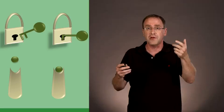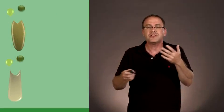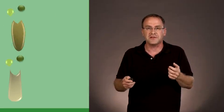So this is different from light. With light, we only need 3 different types of receptors, 4 different types of receptors to see red, green, blue, and black and white light. Here we need hundreds of different receptors to get all of the different smells.